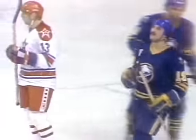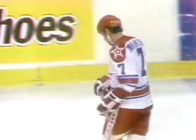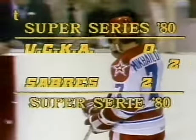Garandian, the Soviet referee. From Memorial Auditorium, the Central Red Army and the Sabres in Game 3 of Super Series 80.